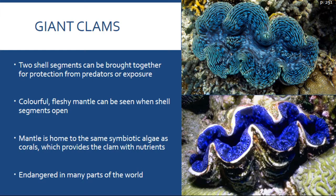So giant clams have a very colorful, fleshy mantle, which can be seen when the shell is open, like in these instances here. You can see all of that beautiful, lovely, colourful tissue there. Now, the mantle in giant clams has the same symbiotic algae, zooxanthellae, that corals have. So the giant clams can also receive quite a lot of energy from that photosynthetic algae.